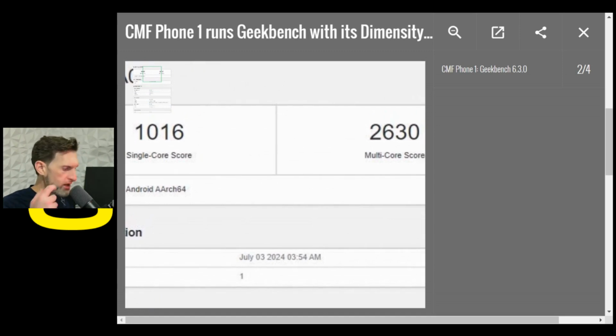So now this is the Phone 1, and I just ran the same benchmark this Phone 1 did with my Phone 2 and 2A, and let's see the scores. Remember, the CMF Phone 1 is running the newer MediaTek Dimensity 7300. The Phone 2A is running the MediaTek Dimensity 7200 Pro. I just got a score on my Nothing Phone 2A, a single core score of 1131 and a multi-core score of 2599, and as you could tell, the CMF Phone 1 scored 1016 points on the single core, 2630 on the multi-core.